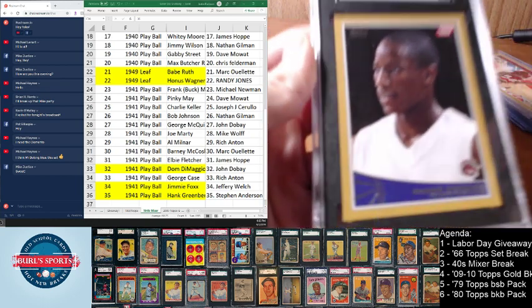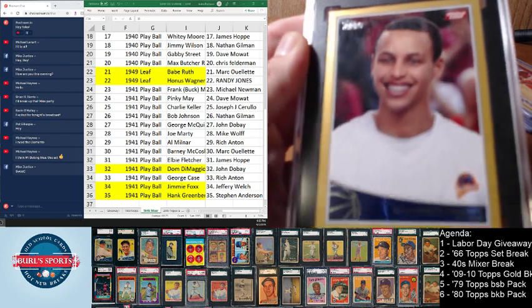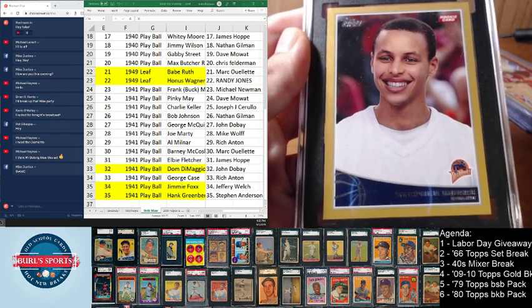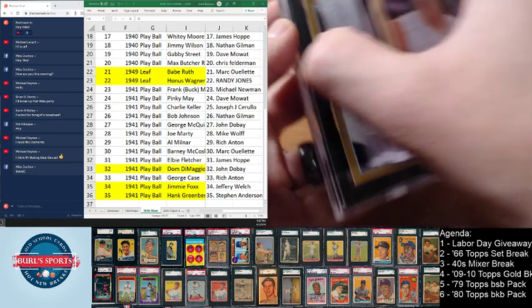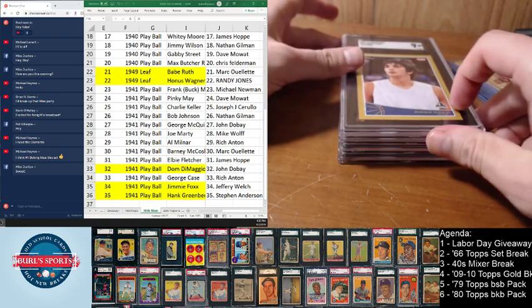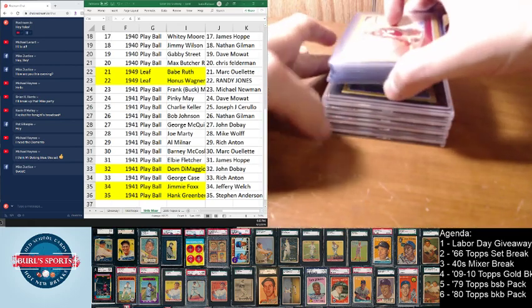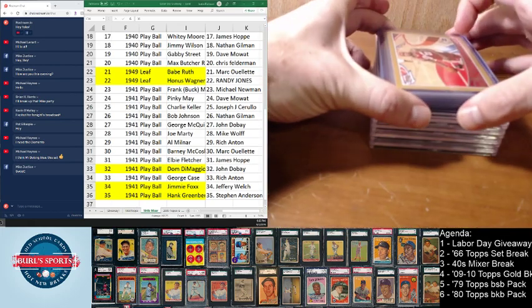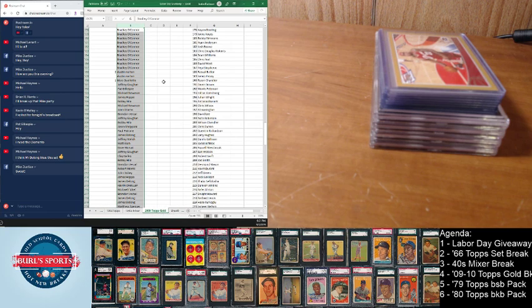Got DeRozan, 9, and Curry's a 9. So, very sweet card if you're into modern basketball. This is a pretty cool break. But I think it was moving along so slowly because, well, I don't do a lot of modern basketball breaks, and so most of you guys are vintage guys, and that's cool because I'm mostly a vintage guy myself. But this will be a fun little break, and we'll get started on it here.